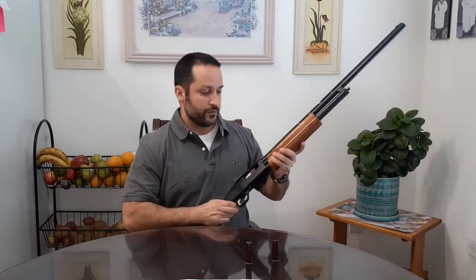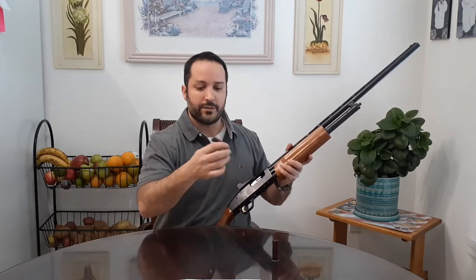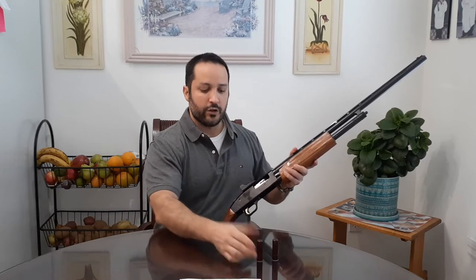Obviously, I don't have any real ammunition with me. I wouldn't be worried about blowing my roof or any wall. The damage they can do is extensive. So I'm only using snap caps for shotguns. They look like cartridges, but they're just an aluminum imitation.